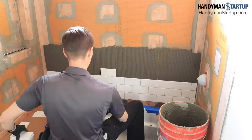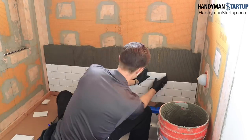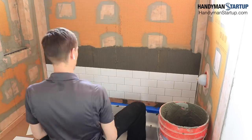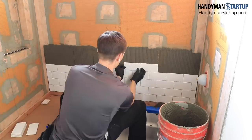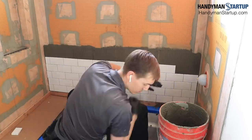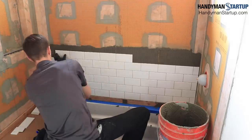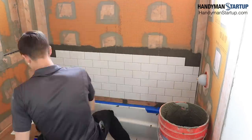Now another way you could do this that saves a little bit of effort is to get one of the laser levels for laying tile. Since I don't lay tile a lot, I decided not to buy that product. Instead, I just draw the lines on, and it really wasn't that hard, but I could definitely see how getting one of the lasers would make it significantly easier.